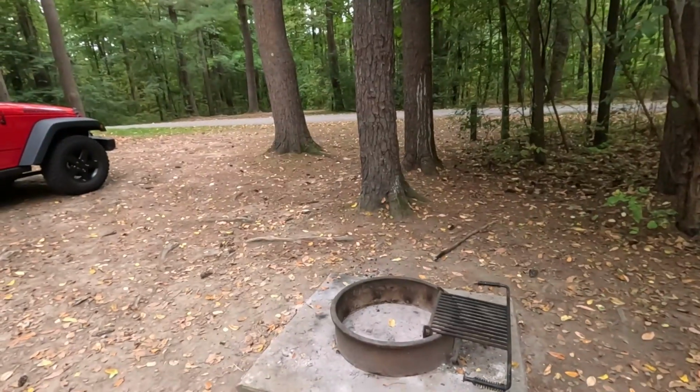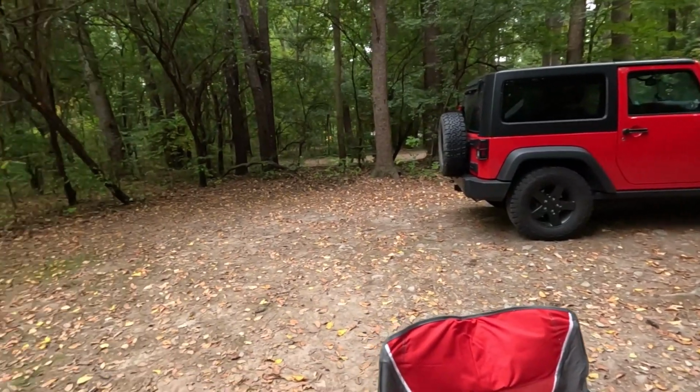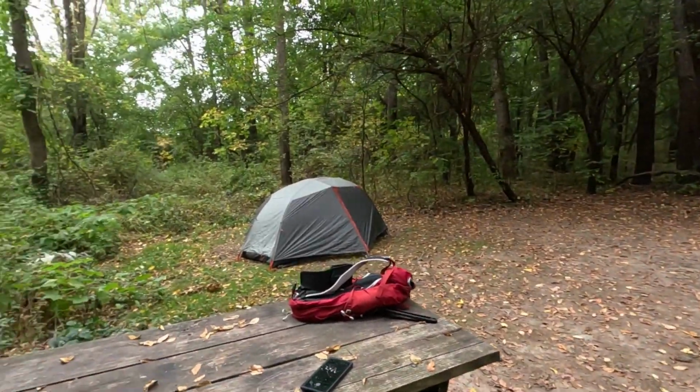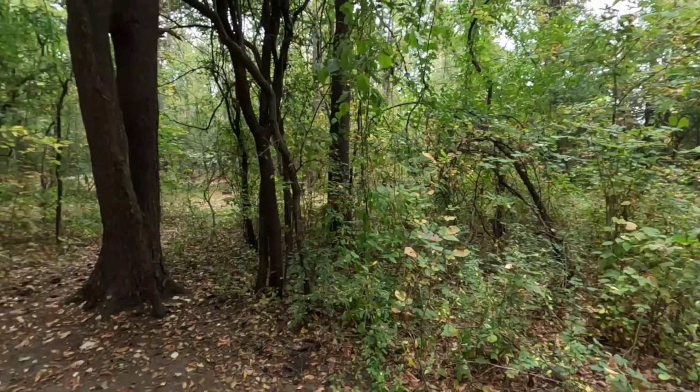It's Sunday, the 22nd of September, and it looks like I got in and everybody is basically taking off for the weekend. It's the campsite. No electricity. Checked out the bathrooms already. They'll work.